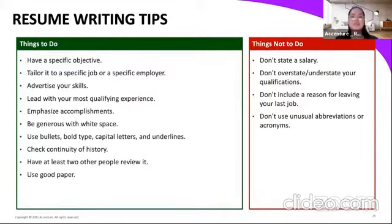Things not to do. Don't state a salary. Don't overstate or understate your qualifications. Don't include a reason for leaving your last job. Don't use unusual abbreviations or acronyms. So participants, remember the things that you need to do when you write your resume and the things that you don't need to do. Remember this because it will help you understand what a good resume is all about. A resume is advertising yourself to your employers. Remember, you're not going to boast about what you have in your resume, but it's an overview about yourself.